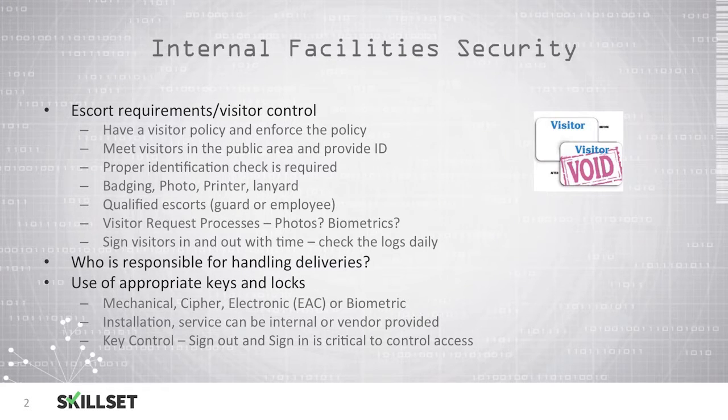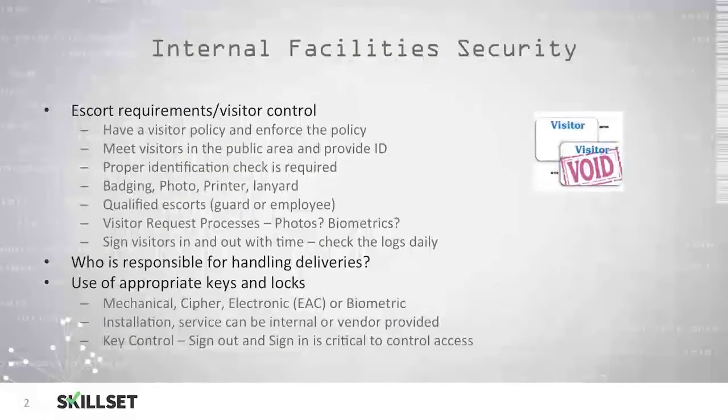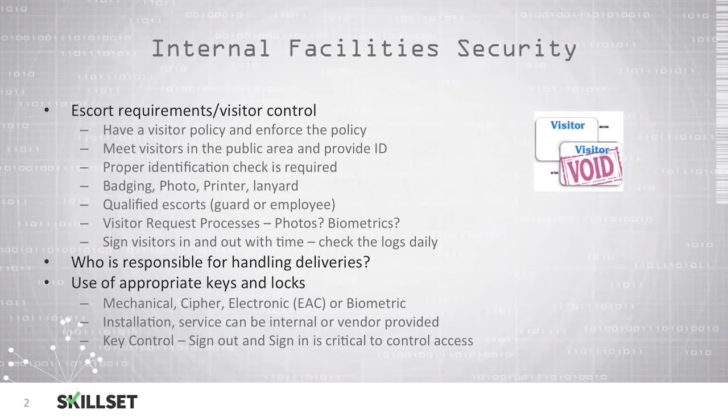You should then consider how you will provide visitor passes. Will you print badges with photos or use standard visitors badges? Will you need to get a printer for this purpose, or will you use pre-made labels? Are you going to provide a lanyard or some type of clip so that they can wear the ID?